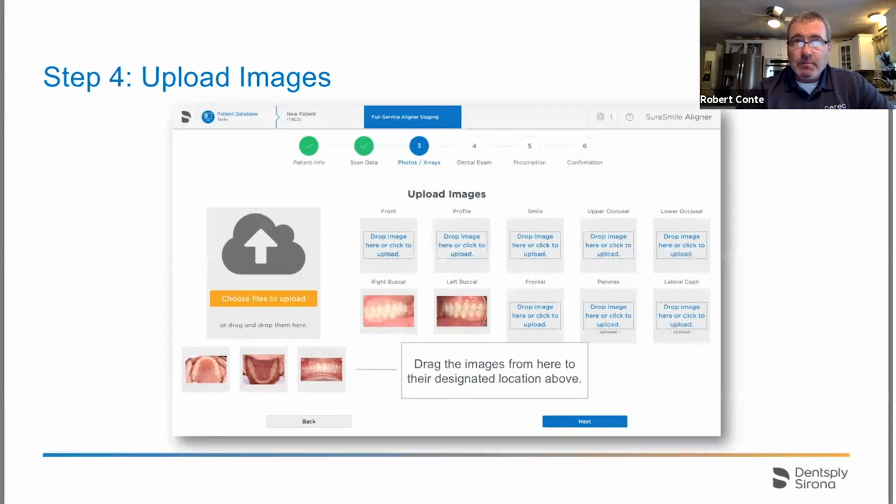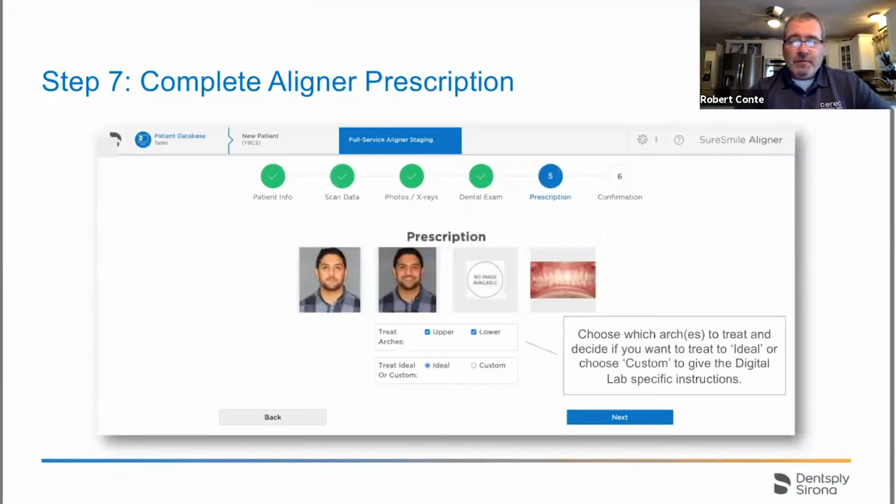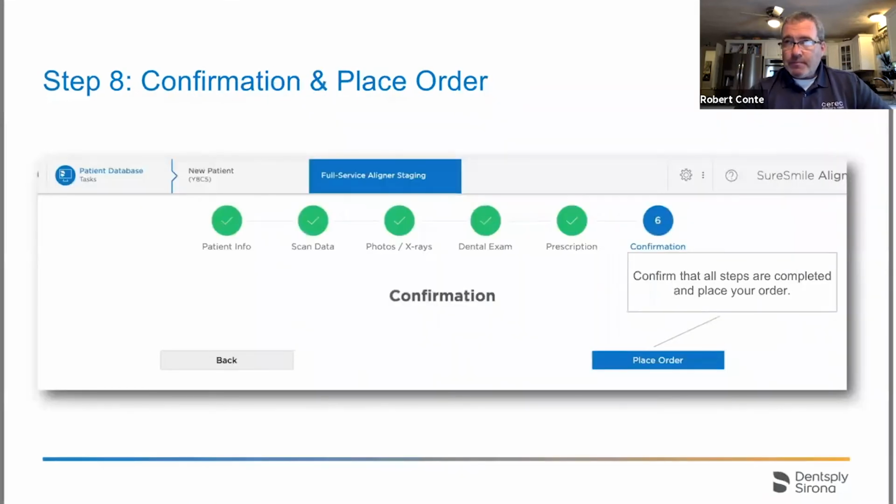Again, this is very similar to most aligner companies. We're going to fill out our prescription. Most of my cases are very basic. So, you click Ideal. If there's specific needs or wants that you're looking to accomplish with your orthodontics, then you can articulate them here. So you finish your prescription and place your order. So again, you don't have to be very orthodontically savvy. These guys will do everything for you. If you just say, I want Ideal, they'll do a setup that is what they would consider to be ideal alignment of your teeth.